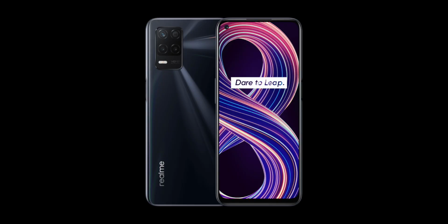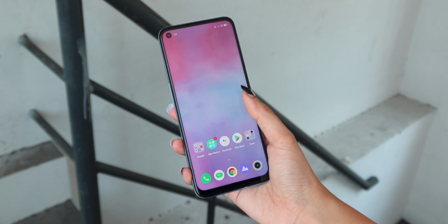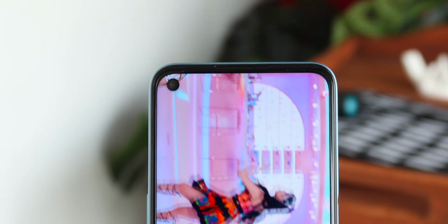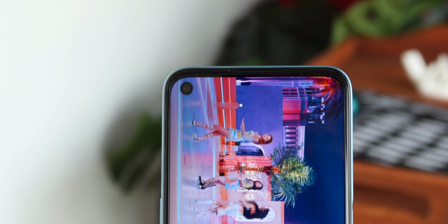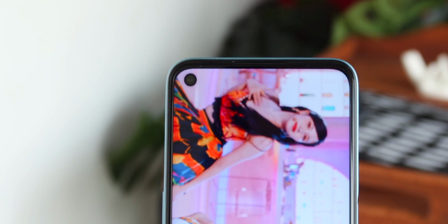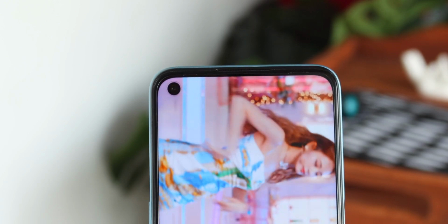Up front is a 6.5-inch screen with slim bezels and a tad bit thicker chin part. It's got the hole punch notch on the upper left for the selfie camera, while placed above it in the bezel is the earpiece. Now, Realme didn't mention any Gorilla Glass protection for this phone, but it does have a pre-installed screen protector on top.